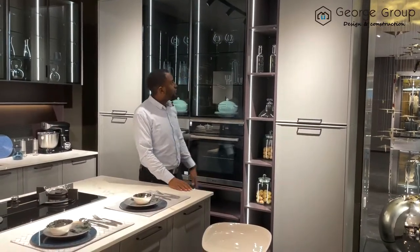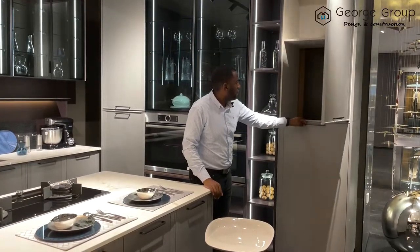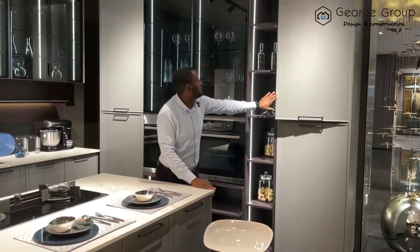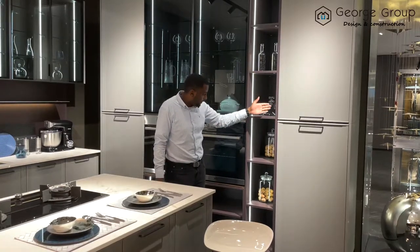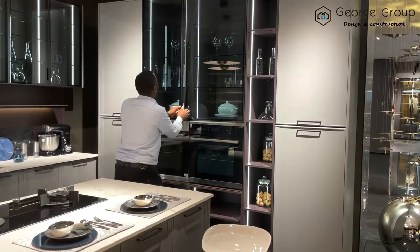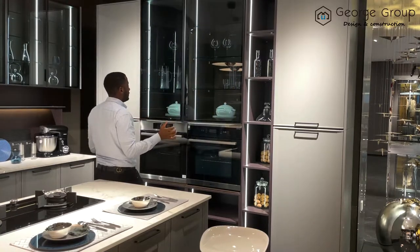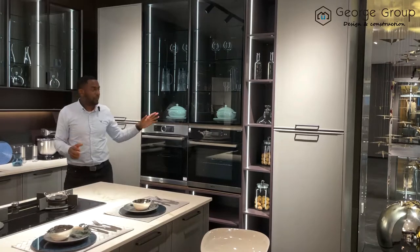Okay, so as you can see, we have these beautiful, huge doors. It's a big storage place. And then also look at this beautiful design that has the LED lights in them. This looks amazing. And then also we have this big glass display that you can put all what you want to display in. And then also look at how it closes. Soft touch, you don't have to worry about the glass shutting.